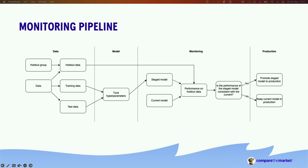We then do any modeling, we fit the models, we tune hyperparameters, and that gives us a staged model. On this staged model, we can evaluate it utilizing that holdout group that we had already identified. We can then also compare it to the current model and test statistics there. And then ask the question, is this staged model consistent in some sense to the current model? And if it is, we can then promote it to production. Otherwise, we would keep the current model in production.